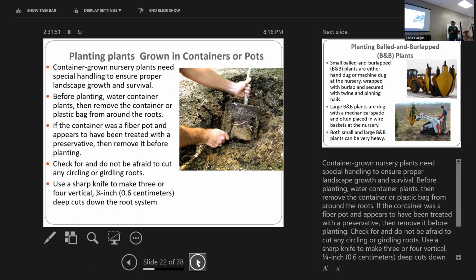Don't be afraid to cut any circling or girdling roots. These bigger guys right here, don't be scared. You're not killing the tree. It's going to be okay. Get a sharp knife. I use a utility knife because I can change the blades out. You can make 4 vertical slits. Rough it up a little bit, make it look like a wild person, and put it in the ground. And it works. You're helping it. You're not hurting it.